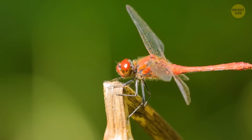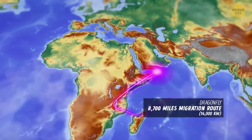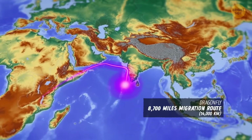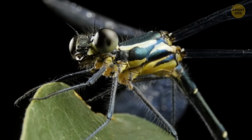If you look at dragonflies' migration routes, you can call them real globetrotters. Scientists discovered one such route that spanned from India to the Maldives, Seychelles, Mozambique, Uganda, and back again for at least 8,700 miles. It's the longest insect migration we know of so far.